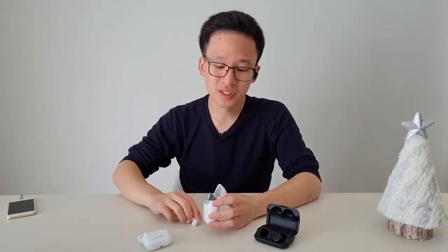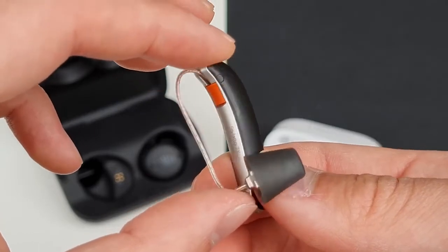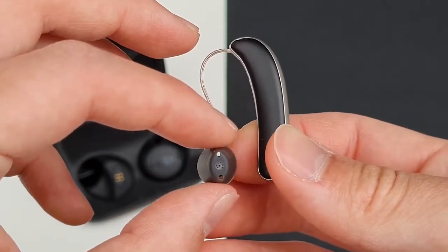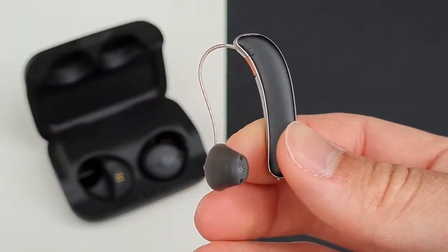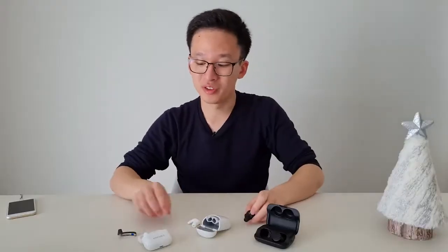One of the real drawbacks to hearable products like these is you don't get the custom fit which comes with traditional hearing aids. With hearing aids, they individually fit to your ear so that the wire is the exact length for your ear and the dome is the right size for you.